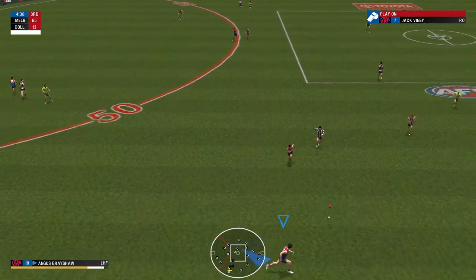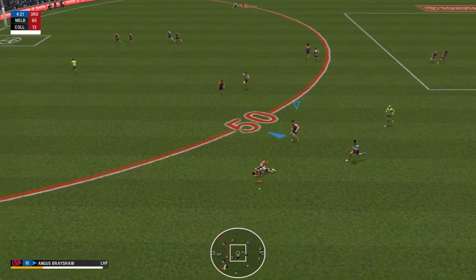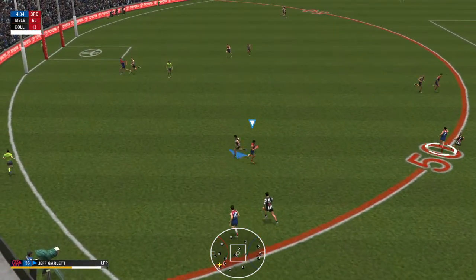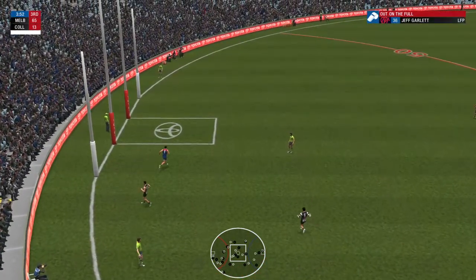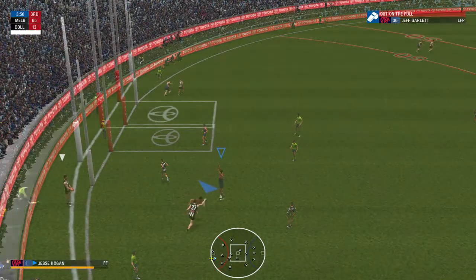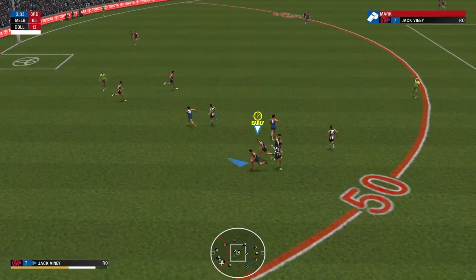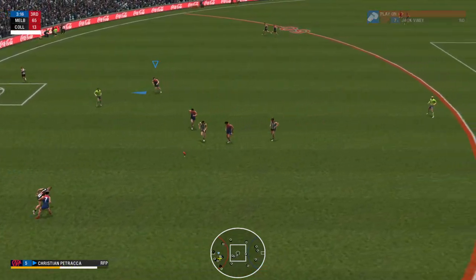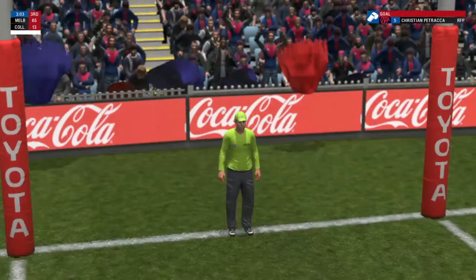Viney decides to send it to space. The ball spills loose. Brayshaw has the football. He hand passes it. Out of bounds on the full it goes. Boots it. And the mark will be paid. Played on. Approaching the goals now. Maynard hand passes out to space. Chalk up a goal for Melbourne.